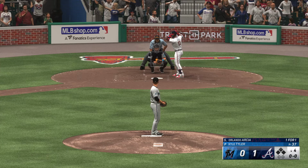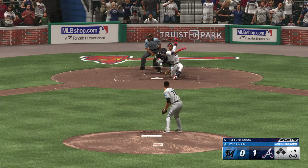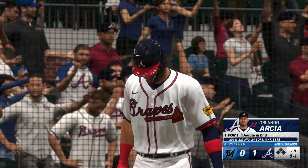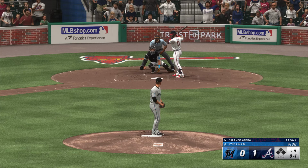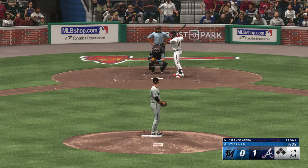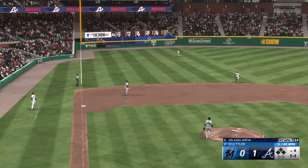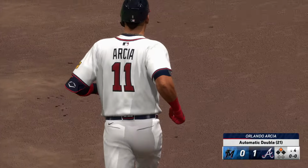Here's Orlando Arcia, doubled in his first AB. Fought off foul. One of the things from 2023, great counting stats for Matt Olson, but the hard hit rate was through the roof. Try to get him to chase on the changeup that time. That one ripped left field. And an automatic double as it hops the fence.